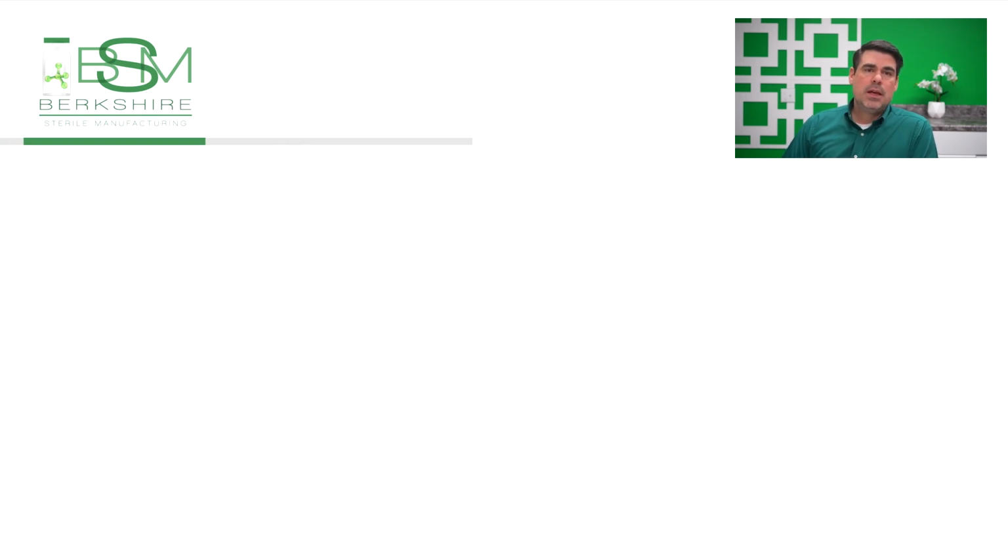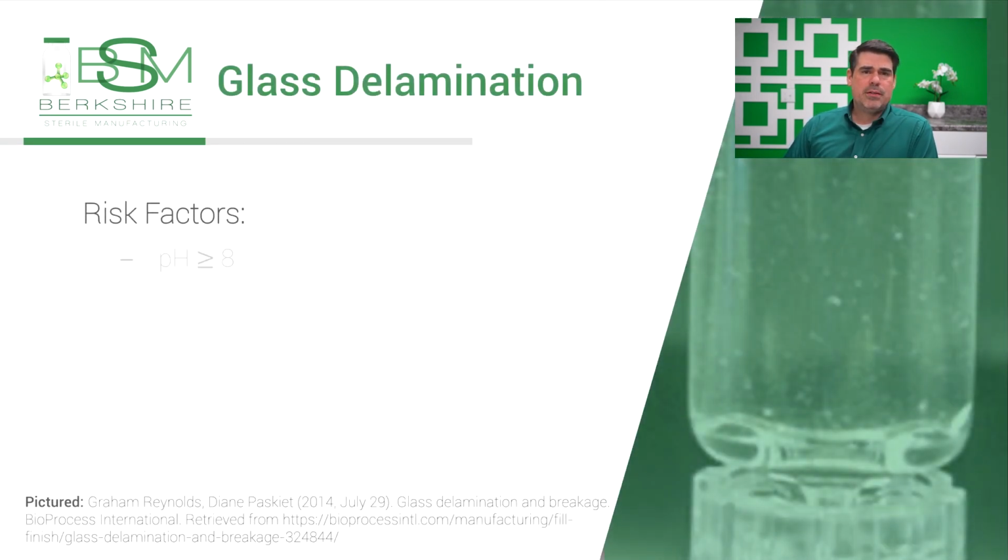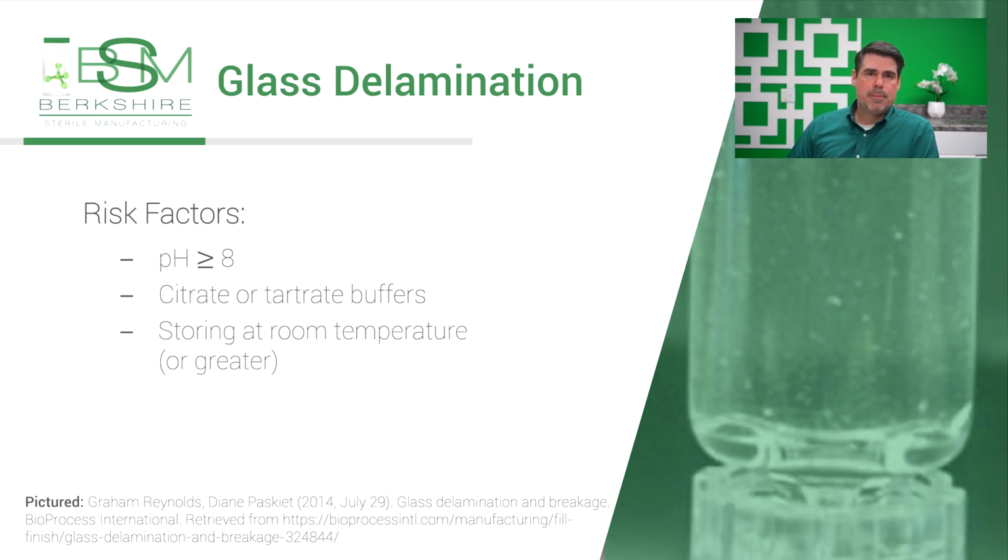If you have a product with a pH greater than or equal to 8, or if you use citrate and tartrate buffers, then this could influence glass delamination, especially if you store the product at room temperature. If the product is terminally sterilized, that also poses a greater risk of glass delamination.